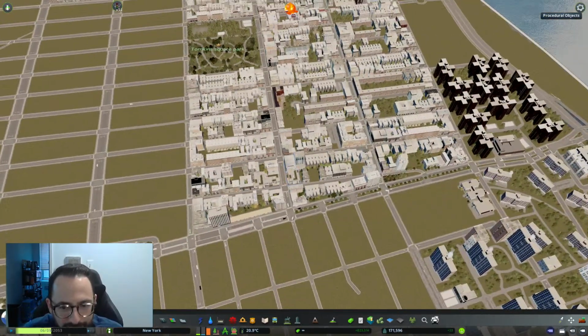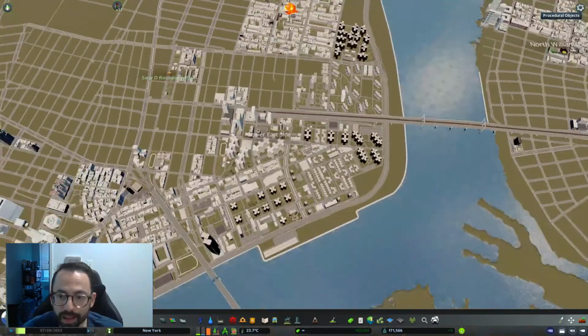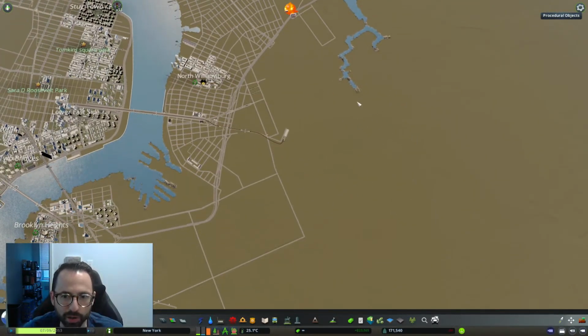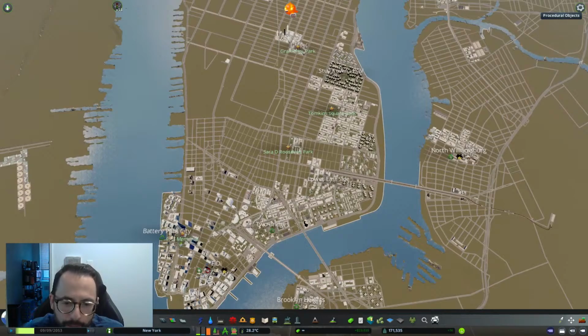I'm shocked that there's not a mod to really fix this, or maybe there is and I'm not familiar with it. But in previous iterations of the game, I actually ended up building a small, in real life, train spur into Bushwick somewhere out here, where there is some freight rail. And in the game, I kind of hacked it in to be a heavy freight rail area to just funnel traffic into Brooklyn and over to Manhattan over the Williamsburg Bridge. But I don't even think that would help too much at this point.